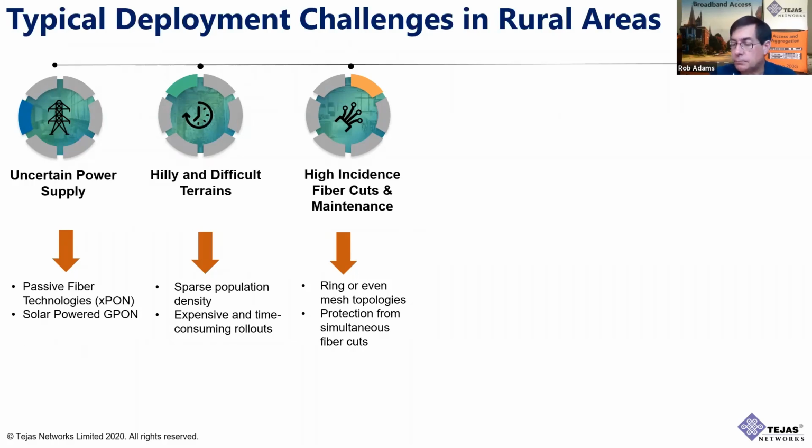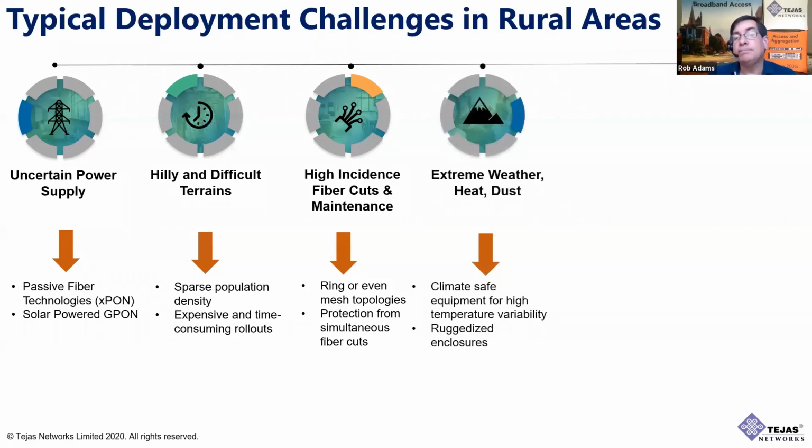So basically what that means is that people don't know where they are, and they start digging, and they cut your fiber. So what that means is you need more hierarchical protection, and we'll talk about that a little bit today.